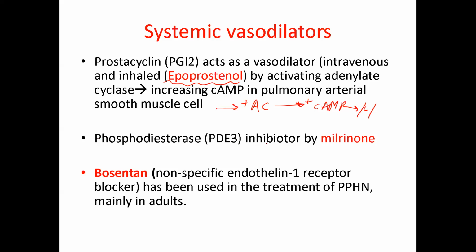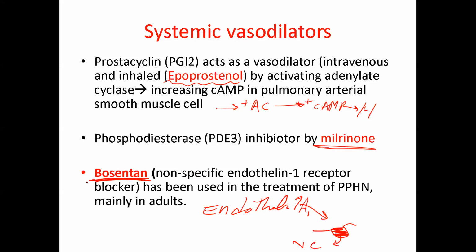We discussed milrinone. We said that there is a strategy by blocking the endothelin. We discussed endothelin, we said this is vasoconstriction. Endothelin 1 comes, especially A1, attaches to the endothelin A1 receptor, and that causes vasoconstriction. So you block the receptor by bosentan, okay? And that's been used in adults mainly.